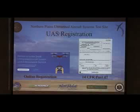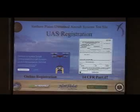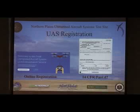There's confusion out there if you see these operators and you confront them. If they don't have a registered aircraft, first, that's pretty much illegal unless it's below, I think, half a pound. And second, if they are conducting a civil operation, let's say they're a 333 exemption holder, there's some miscommunication that they register over here, which is not the case.